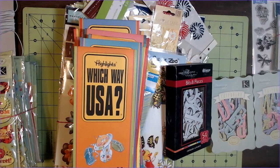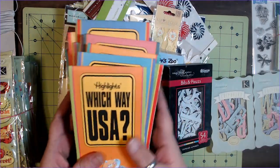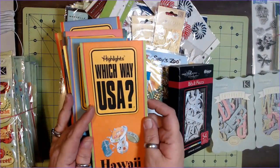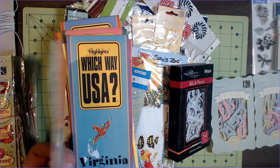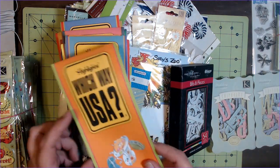So I got that. Now, this I did get at the thrift store, this one right here. They're just so stinking cute, I had to get them. These are Highlights Which Way USA state maps. So these are state maps that are designed for kids. Okay, so let me show you this.